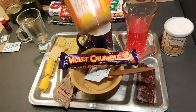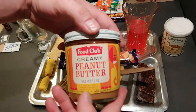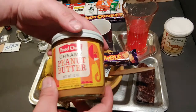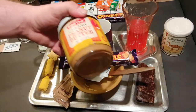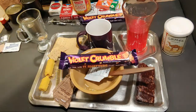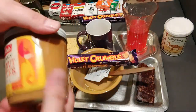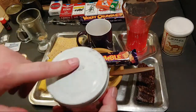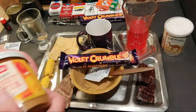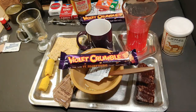Oh, you're talking about this? No, this is actually an old peanut butter, if that's what you're talking about. Yeah, this is an old Food Club creamy peanut butter. Really kind of interesting. It's got the elephant on there. I want to figure out what age it is. I think it's 70s, maybe early 80s. It was 35 cents for a 12 ounce jar of peanut butter. So, yeah, made from elephants. They eat the peanuts and then they make the peanut butter.